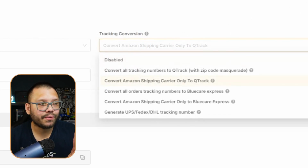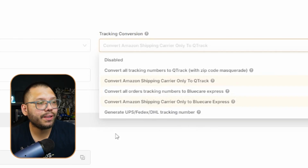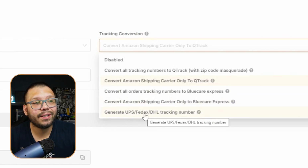So there's 2 different options for this, or at least 2 main options for this that I would go with. The first one is going to be to convert Amazon shipping carriers to QTrack. So it'll be converted using the QTrack service, so that way TikTok Shop can actually track these products. The other one is going to be the generate UPS, FedEx, or DHL tracking number. Now, in this case, a tracking number will be generated that could potentially mimic the movement of the product that you're shipping.